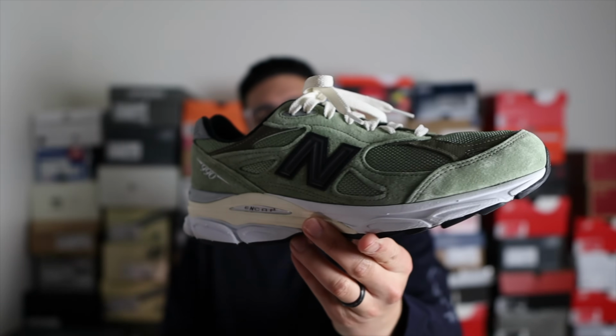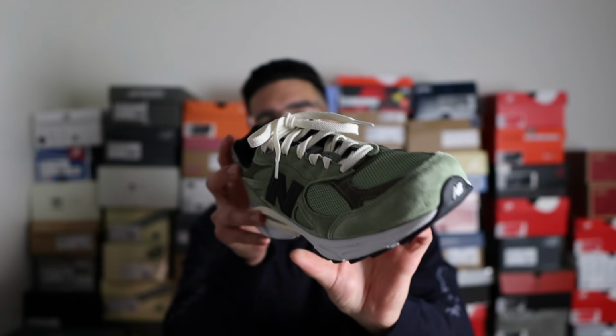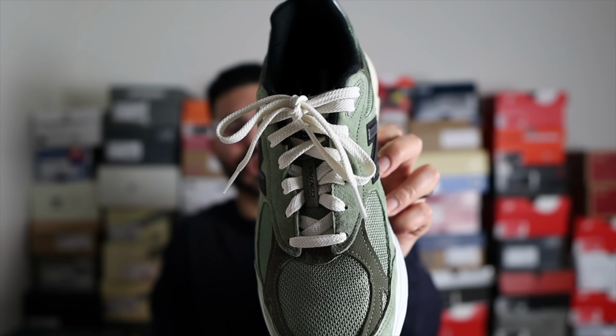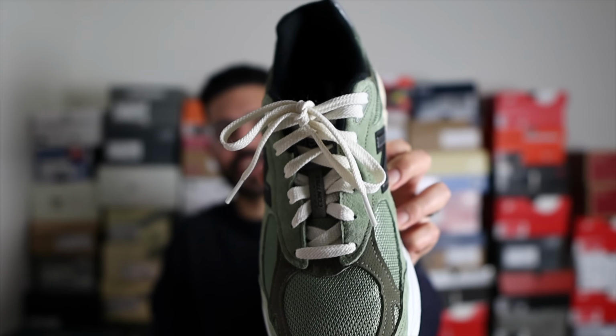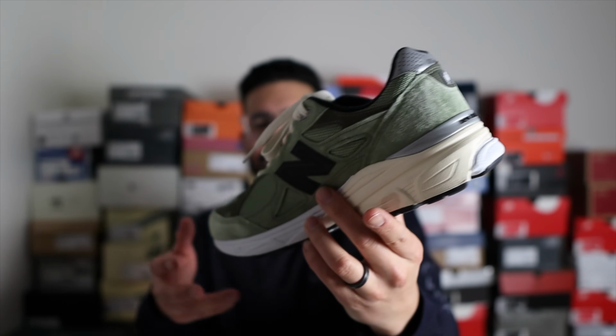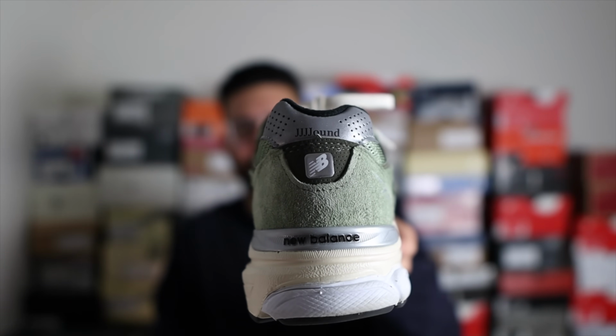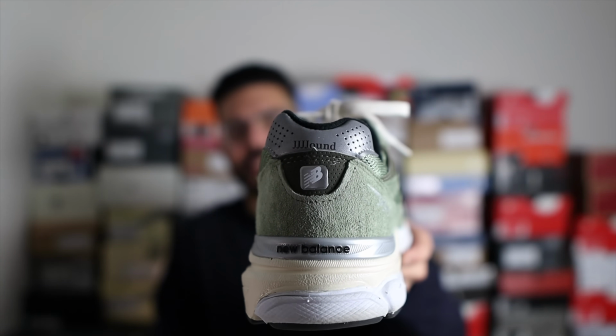You would think because it's an olive green, people will be turned off by it, but I love olive green, and the way it's executed is just done so well. You have these cream laces here as well. You have the blacked out N logos, which is becoming a signature move by Jown. Very cool, very minimalistic move here with the very minor branding there on the heel.